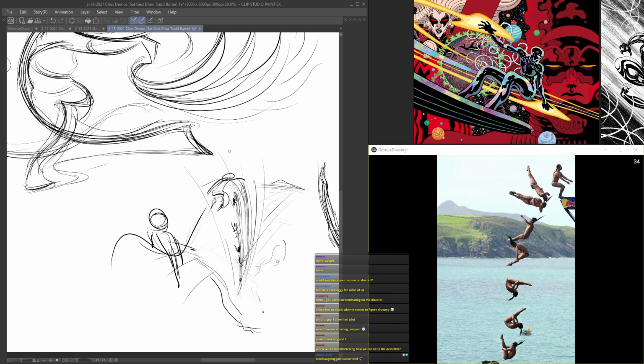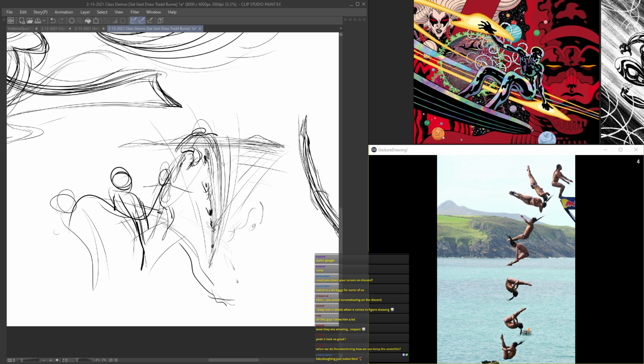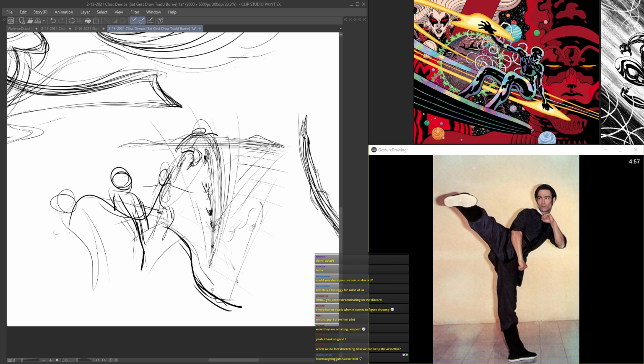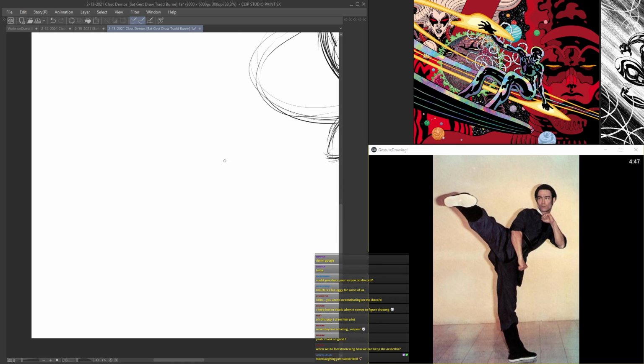This is just from my visual memory of having looked at cliff divers and stuff. The next step for me after meditating on that idea is to actually look at some cliff divers, probably. Maybe we'll do that during the next 5-minute break. Get this kind of volume of the cliff down there. Yeah. Fun little thumbnail sketch. Okay, so get this guy in here.